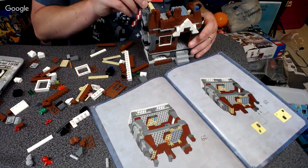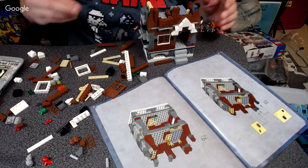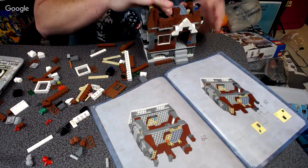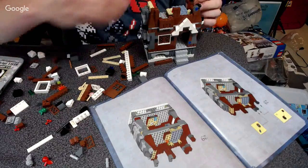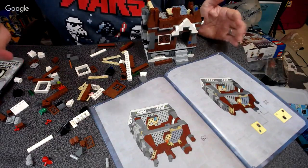Another potion container up here. I'm gonna do the red one. I think that's the red one up there. We'll put the red one on there because I'm pretty sure that's where the red one goes. Cover that up. All right. Good there. Cool. Finishing up strong here, guys. Finishing up strong.